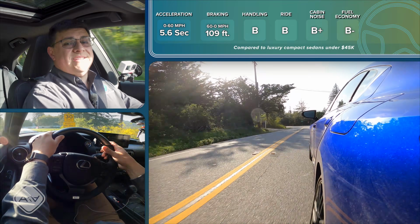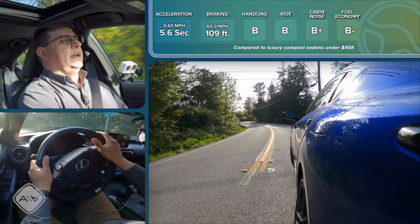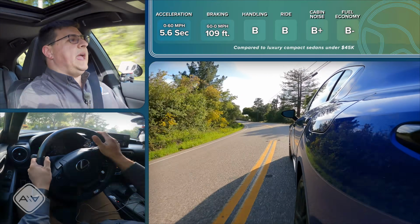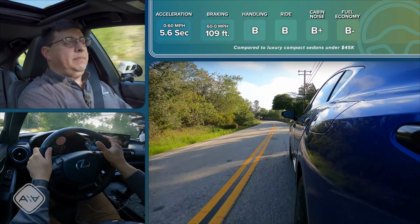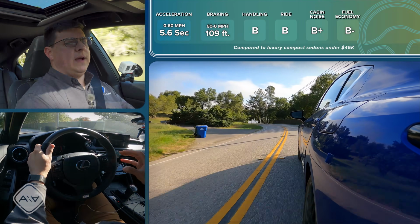This is also more engaging than the Audi A4 or A5 because this has a better weight balance than the Audi lineup. And the Mercedes-Benz C-Class is tuned to be a little bit softer unless you buy some of the AMG variants, and then some of them can be a little bit too hardcore for my taste. And I think Lexus has struck exactly the right balance here.